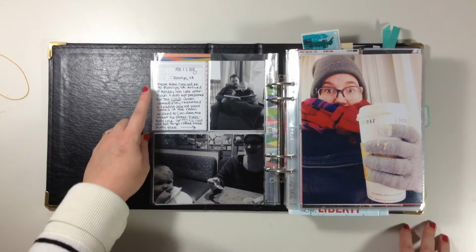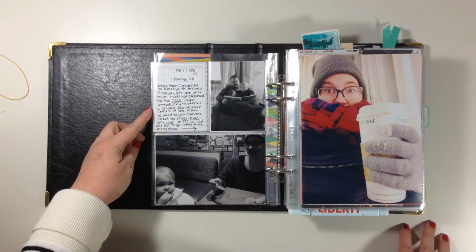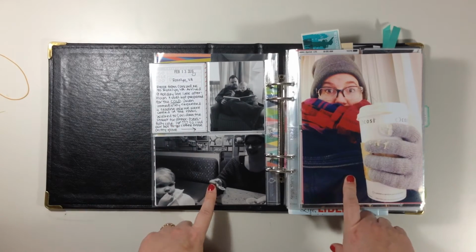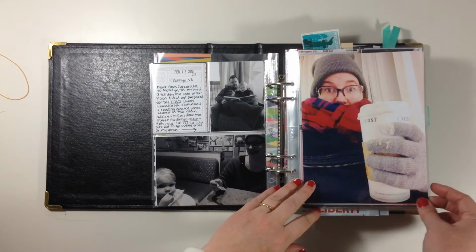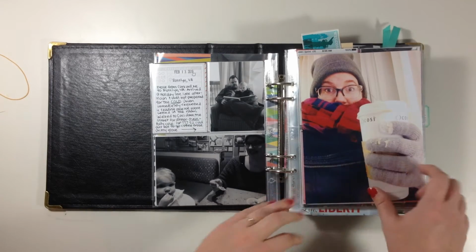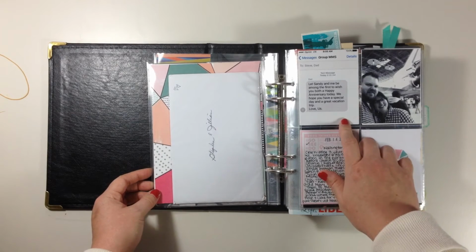So I used one of these journal cards from In a Creative Bubble every single day and kind of talked about what we were doing, and there are maybe 12 different colors. So I just picked colors that matched the photo for that day. So here we are in Virginia, and I talked about how it was so cold outside. It was in the teens, and when my coffee spilled onto my glove, it actually froze. Just things like that. And then I also included a lot of screenshots.